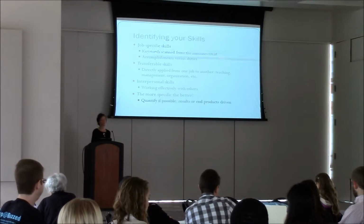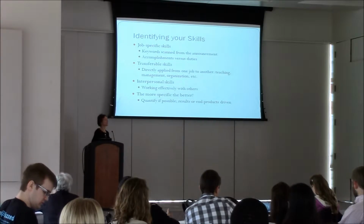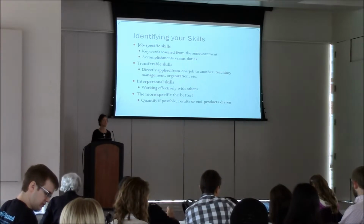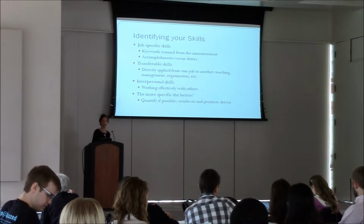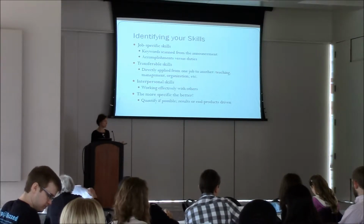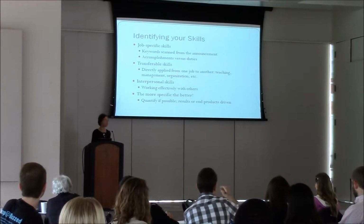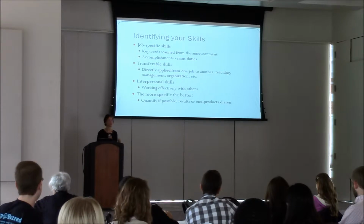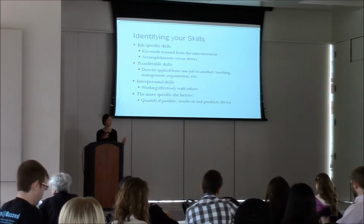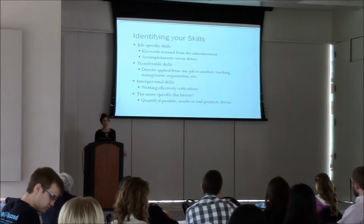Developing a tailored resume is a skill by itself. How do you identify your skills? First of all, you need to know which skills are of importance for the specific job you're applying to. So there are job-specific skills. Those are usually the easiest to scan through. Those are the ones that catch your eyes when you look at the job announcement. You know the scientific skills you have, and this is how you search for your own next position.